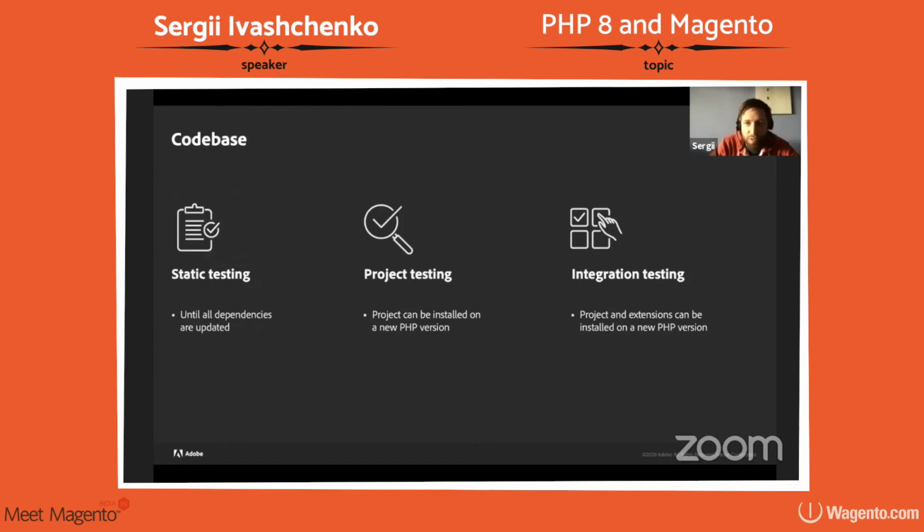As for the code base, PHP upgrades are really based on testing. That's not exactly test-driven development, but testing is a really helpful thing for ensuring the upgrade goes smoothly and everything is fine. While the project cannot be installed on PHP 8, the code base still can be updated using static analysis and static testing. Once all the dependencies are updated, we can run the whole test suite and stabilize the project there.